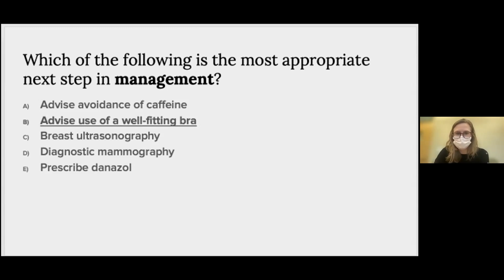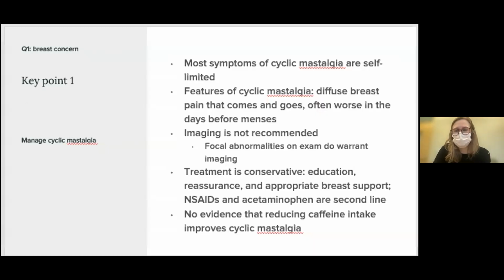Yeah, good job. So the answer is advised use of a well-fitting bra. This question is asking about cyclic mastalgia. The key point that we wanted to clue you into is that cyclical breast pain, and generally breast pain in general, tends to be a benign condition. To recognize cyclic mastalgia, it's typically diffuse breast pain, so affecting not just one focal area of the breast. It's pain that comes and goes and often is worse before the menstrual cycle and then resolves after the end of the menstrual cycle. And these symptoms tend to be self-limited, so they don't require any imaging or pharmacologic treatment.